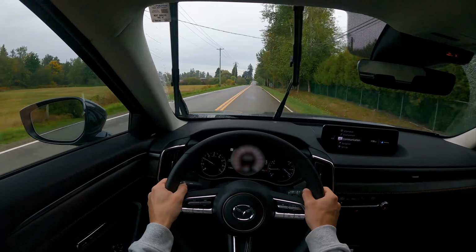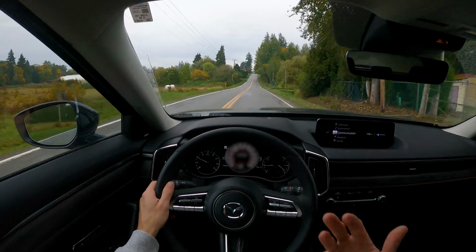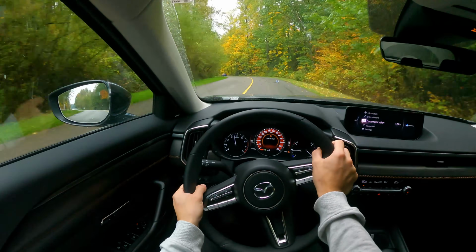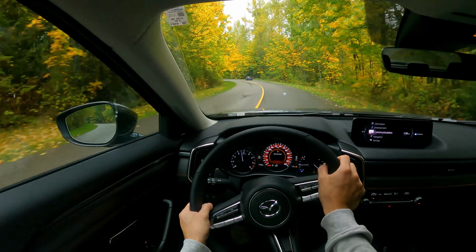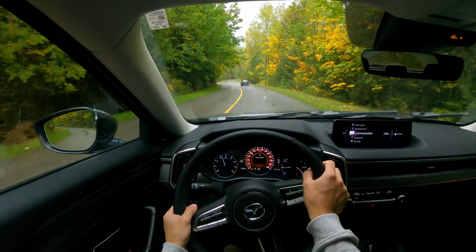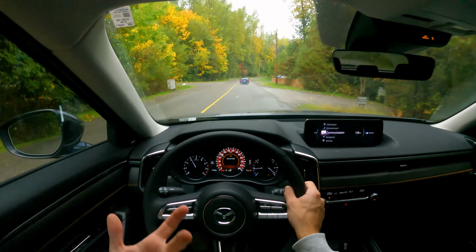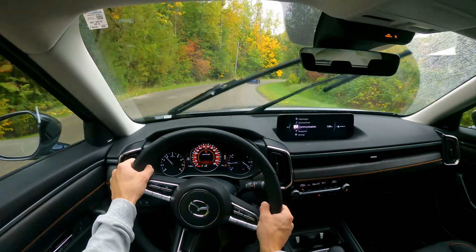So just by making that on center a little bit heavier, making your inputs more noticeable, you get more feedback back to you. And then once you're in the corner, off center, they're going to be increasing the steering assist. So I guess a lot of people that bought the CX-50 were complaining or just noted maybe that the steering was a little bit heavy. Again, from an enthusiast perspective, driving it again, I love it. I think it is pretty great.